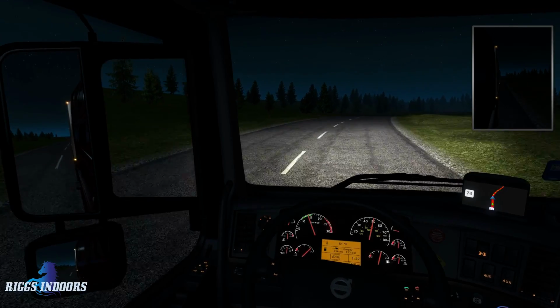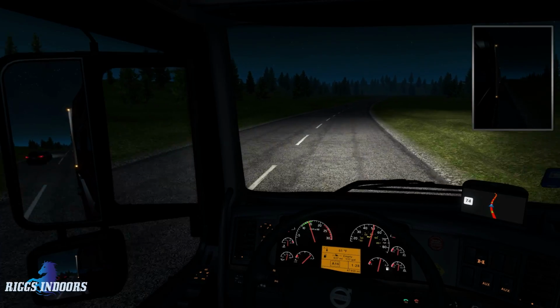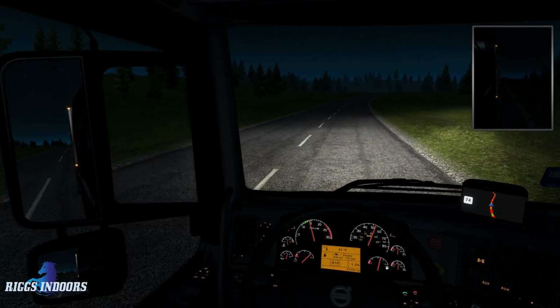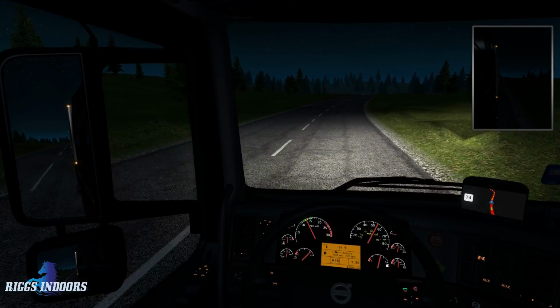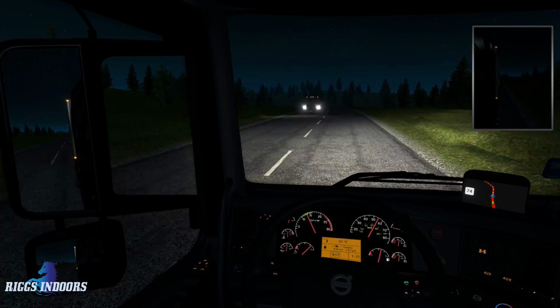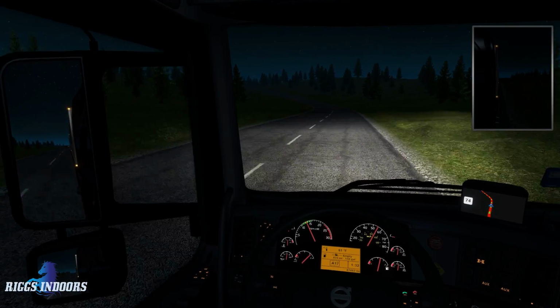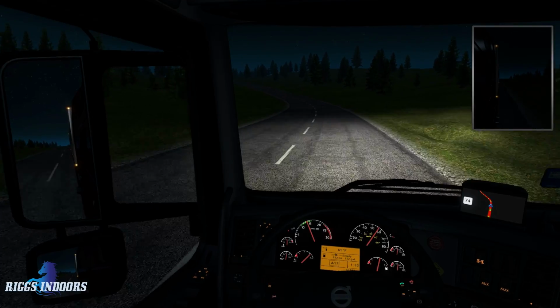But what I really want to see is South America. But who knows? Maybe that'll be incorporated into American Truck Simulator. Just, you know, South America, North America, keyword America, right? Not just America, United States of America. I mean, not United States of America.